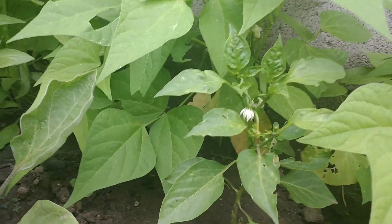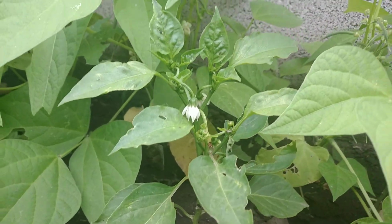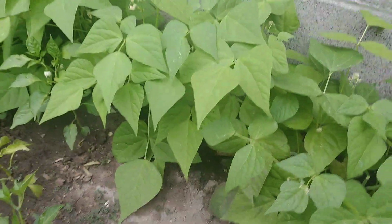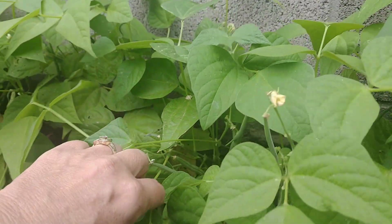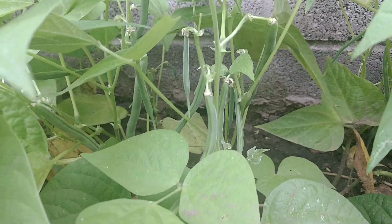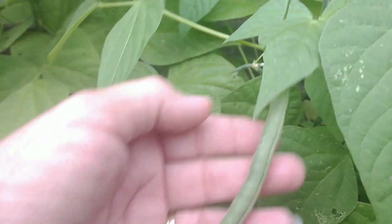So, I've got a weed back here too. Some of my zucchini, or my peppers, have buds on them. And my green beans probably are going to get to pick some fairly soon. There we go. You can see them all back in there. And they look really good. They look fantastic, actually. I mean, here's a big one.